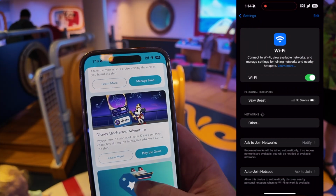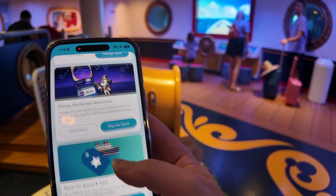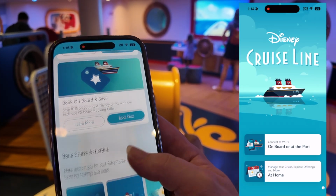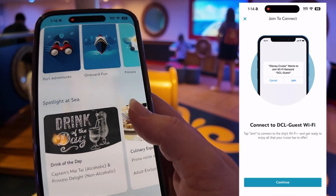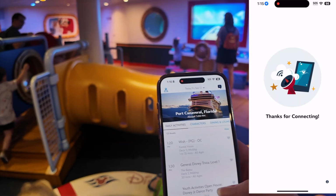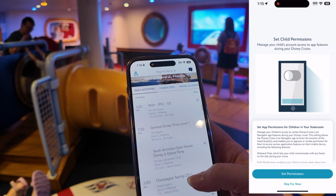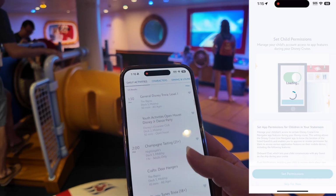Okay, so while we're letting Boss play, I will show you the full. I'm screen recording this, but this Disney Uncharted Adventure, we want to play that. It's a game that you can only play on board. And they have different ones for the ship, but then you click this and it will tell you everything that's going on throughout the day.